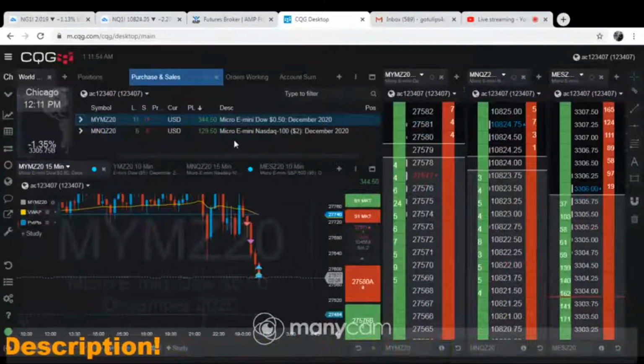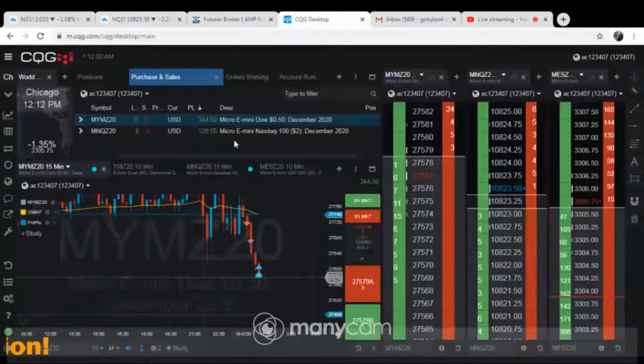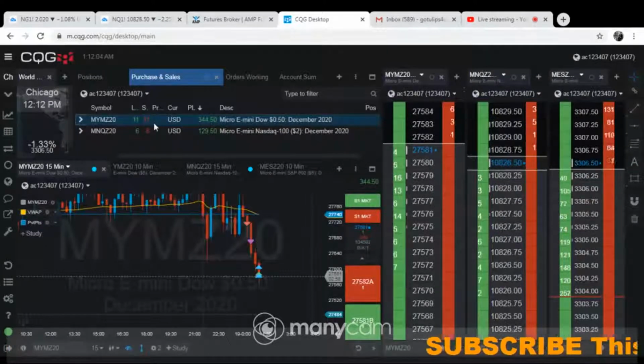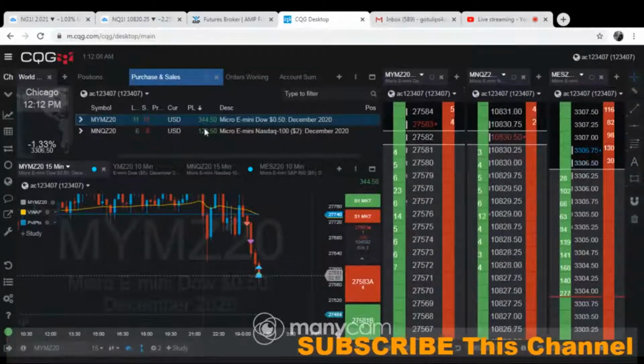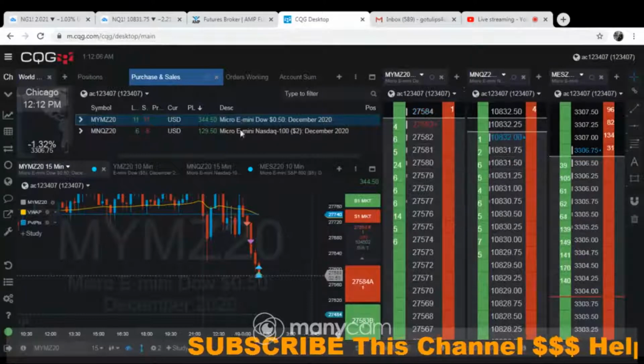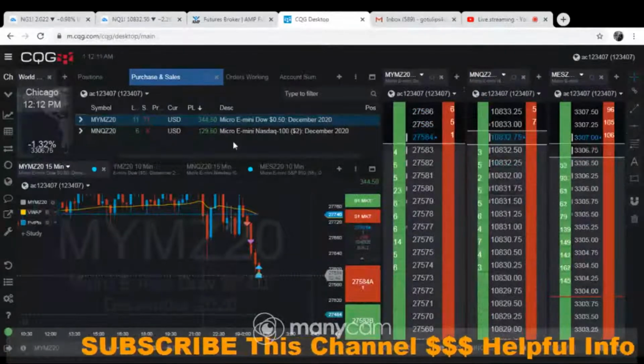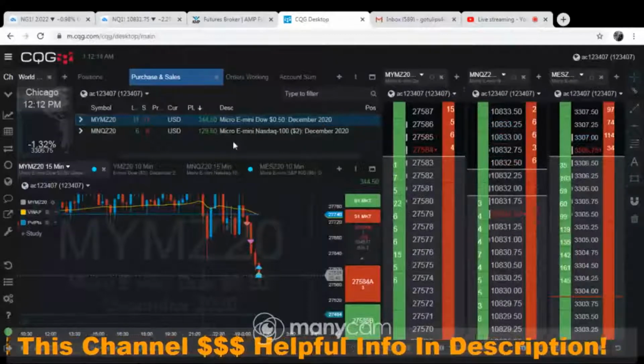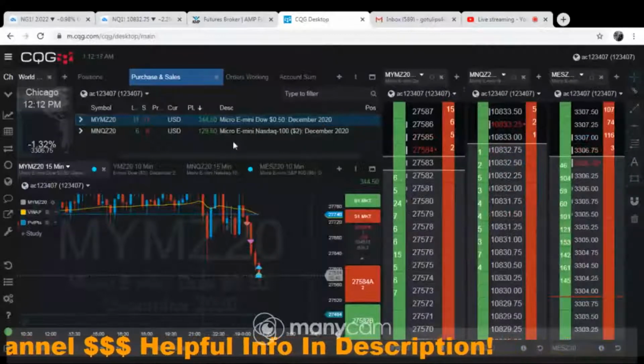Majority of the profit came from the micro mini Dow Jones, which is an 11 lots position size, $344.50. So let's take a look before we review the chart and this wedges trade for today. But still, I'm using my indicator to go for the entry level.